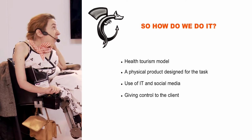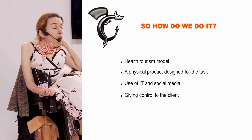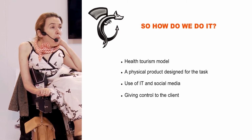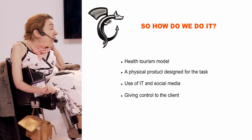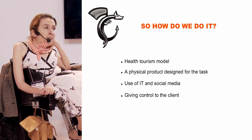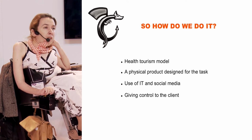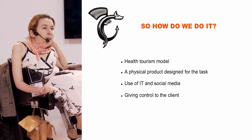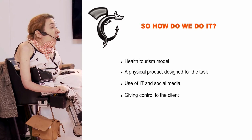But it's via IT and social media that we meet our clients, but also we stay in contact with them. And our Facebook community is really, really active. And it's great because you get to see people meet and make friends and solve each other's non-power chair related issues over our community. And that's lovely to see. There's a wider Dragon community than just the services they receive. And it's about giving control to the client.